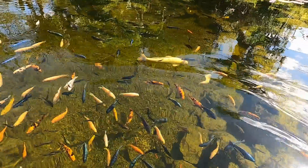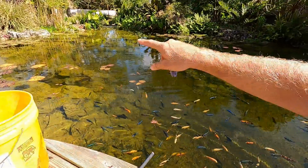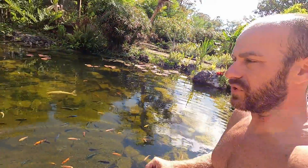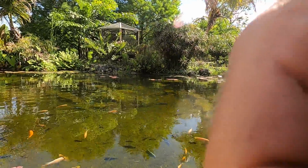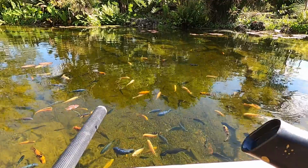There's the koi. All right. That's Cecil the koi. Our lilies are coming back. It's getting warm again. I fertilized, so we got some new lilies coming up. So it's just gonna be amazing. This water is cold. I ain't gonna lie to you people. Water is cold. I'm not happy about that. So give me a second to adjust. Here we go.